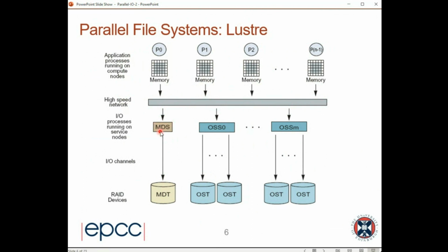There's a metadata server for each file system, which knows where everything is stored. That's your catalog of files. But you physically have things called object storage servers, which are boxes, the things you buy. The metadata server actually has some storage, on some metadata target. Typically this is often a solid state disk for performance, because this can become a bottleneck. But each object storage server has lots of object storage targets, which I will call disks. They're a bit more complicated than that.